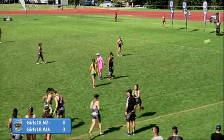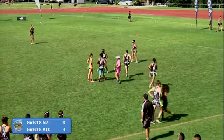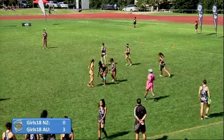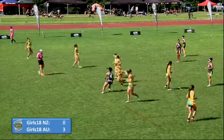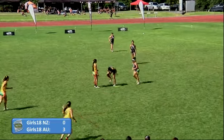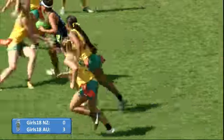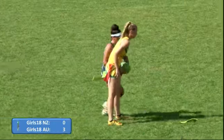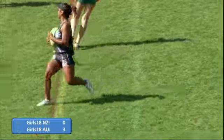New Zealand now turning the subs, getting some fresh legs on to try and work out of their zone. Put some pressure back on Australia. New Zealand here working up towards halfway. And there.